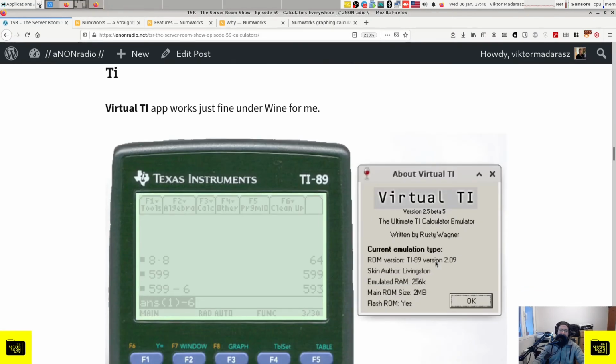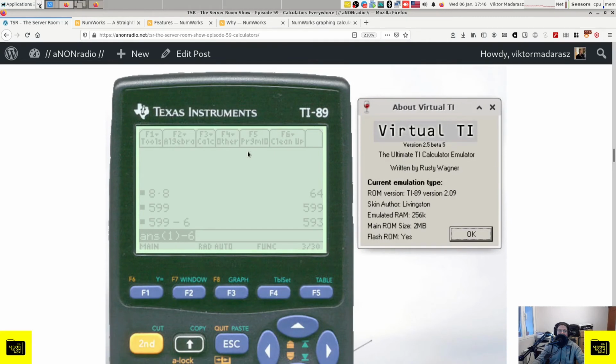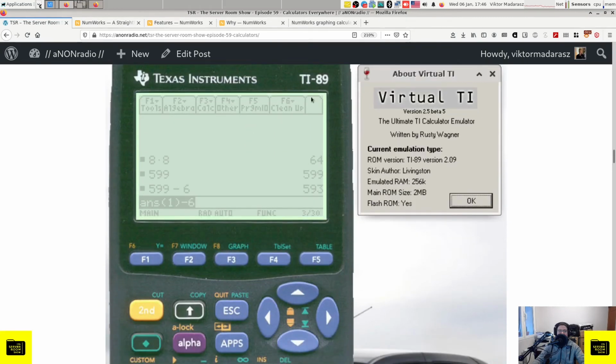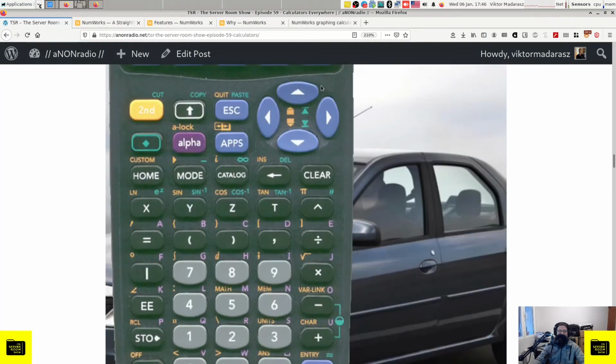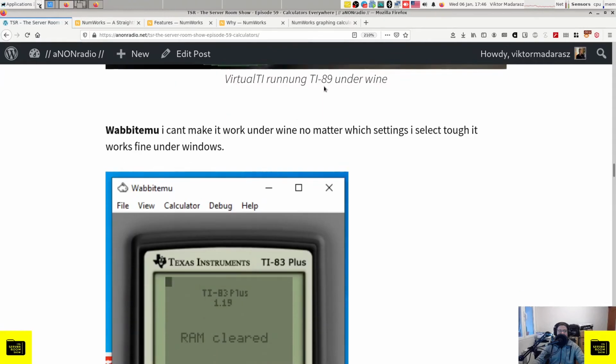Then on the Texas Instruments side, again there are a lot of applications to emulate Texas Instruments calculators. Again, under Wine, for me, the Virtual TI app worked perfectly after providing ROM files. Like on the screenshot, you can see that TI-89. You know, it's again these graphing calculators.